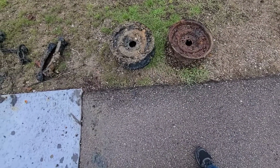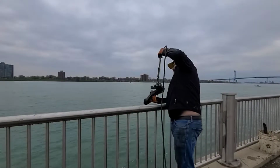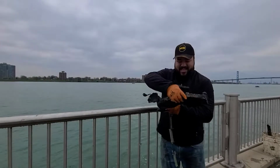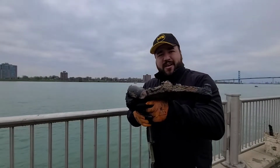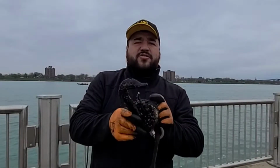Jason has found two rims, a bunch of railroad parts, some old chain. And I've got a brake pad from a train. With that throw, I've got this giant hook.